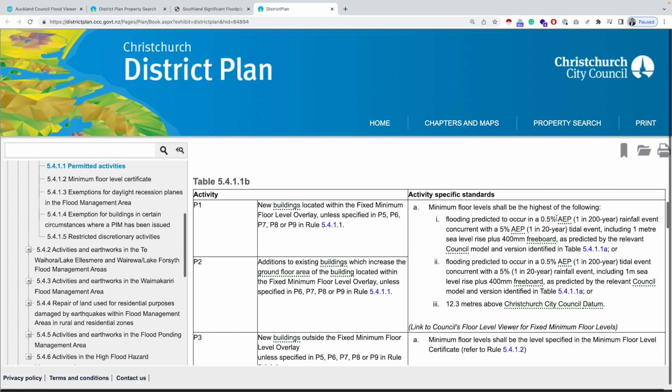And what they do in Christchurch is you've actually got to build it high enough off the ground that it can withstand a 1 in 200 year rainfall event and a 1 in 20 year tidal event. And that's including a 1 metre sea level rise. Yeah, so even if the sea level comes up by a metre, your property, if it's built whenever these standards were implemented, so today onwards, probably a couple of years ago onwards, it's going to be built to a different standard.